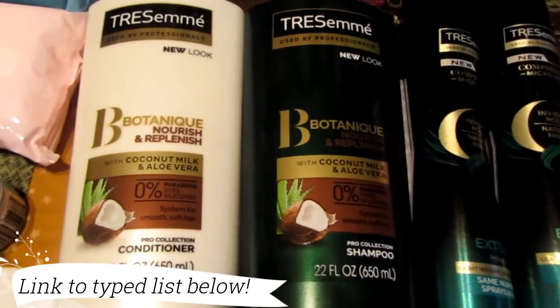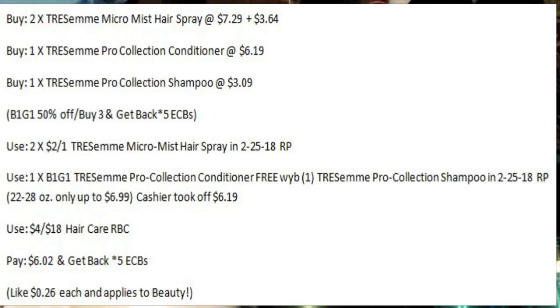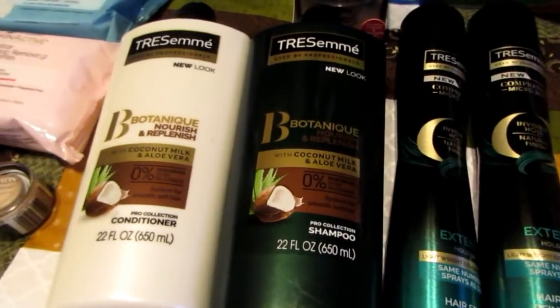So let me tell you how this breakdown works right quick. You would buy two of the hairsprays at $7.29 and $3.64, one of the conditioners at $6.19 and one of the shampoos at $3.09. They are buy one, get one half off, and when you buy three, you'll get back 5 ECBs. I used two of the $2 off of one hairspray coupons from today's Red Plum, and one of the buy one shampoo, get one conditioner free coupons from today's inserts. I also had a $4 off 18 hair care RBC that I used, so I paid $6.02 and got back 5 ECBs, making those only 26 cents each, and they all apply to beauty.